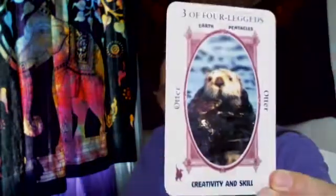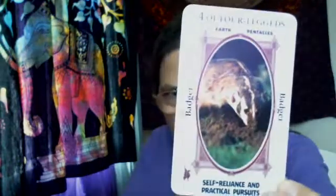Porcupine, otter: creativity and skill. Badger, yes, badger: self-reliance and practical pursuits. Mouse: examining life's lessons. Jaguar: reclaiming power and fruits of labor.